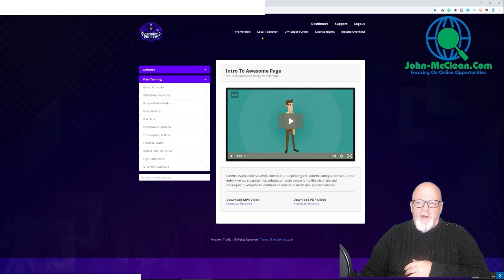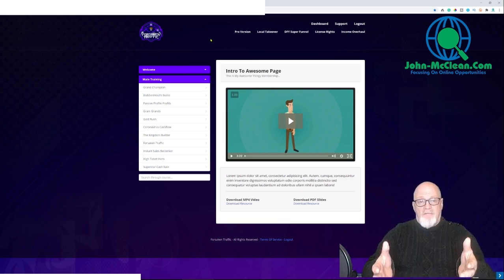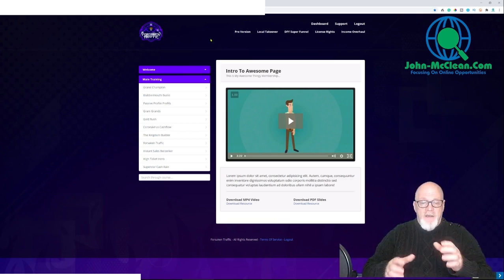Okay, so basically what you've got is a dashboard here, guys, that is made from a previous product, and all they do is remarket it and change the contents. So the layout of their products is very much the same. Once you've learned the layout of one, it's quite easy to learn the layout of the rest.